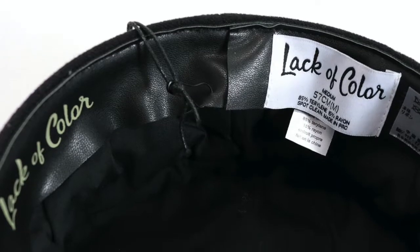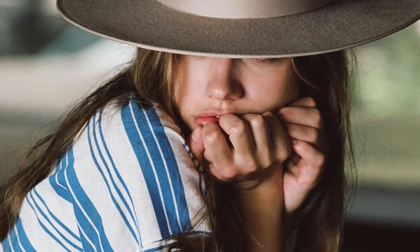But the next one's going to be Lack of Color. Lack of Color does primarily hats, but they are really good quality and they hold their value really well. And they're beautiful. They have really great hats. So they're usually a wide brim fedora style with some sort of banding detail around the hat. And those hold their value as well. You're looking at like $80 to $100 for a secondhand one.